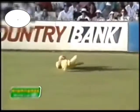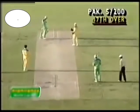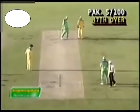Well, good shot, but he won't beat the man down there. Or maybe he does. No, he doesn't. Great effort. McDermott with a good arm fires it back. Good save. Fast bowler in the outfield does a great job, Craig McDermott.